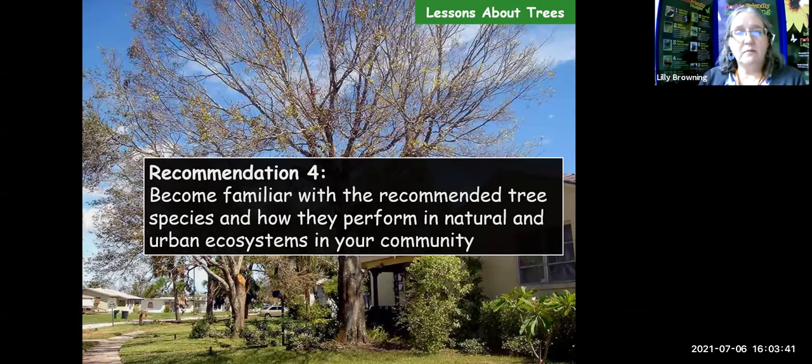Recommendation number 4, become familiar with the recommended tree species and how they perform in natural and urban ecosystems in your community. See, some of the trees I mentioned that had medium to low were great native trees, provide a lot of wildlife, and would do well in a natural forested situation where it doesn't matter if they fall, as compared to in our urban forest, in our yard, in our neighborhood.